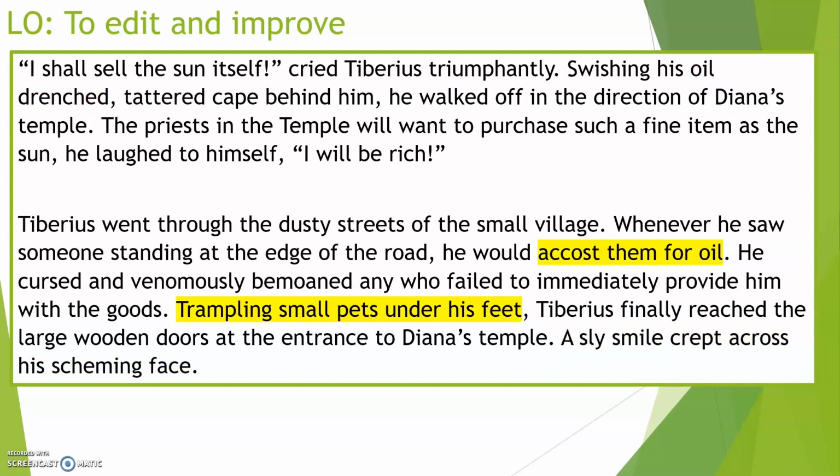The next success criteria was to show characteristics through actions. So I looked through and I think there's some quite good actions in here that show he's a dishonest character. So I went for, straight away, trampling small pets under his feet. Remember, one of his characteristics is vicious, violent. Someone who tramples small pets under his feet is not the nicest, they're definitely a violent character. I've also gone for accosted them for oil. To accost means you're asking, but more than just asking, you're almost demanding something from them. That's something a dishonest, vicious character would do. So I think there are two things there that show how his actions show him to be dishonest and vicious.